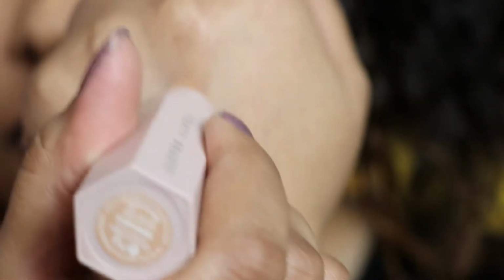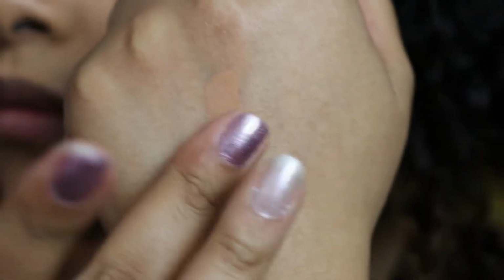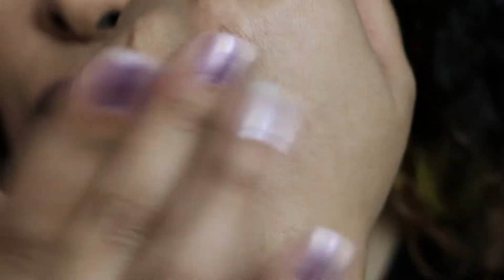The concealer does feel thicker or just heavier. Ooh, that's actually really soft. That's like silky smooth. Okay, so it doesn't feel thick, it does feel thicker, but when I just swatched it, it was completely smooth. I'm actually going to grab my beauty blender because I want to work this in a little bit. So I now have my beauty blender, and I'm just going to pat this in.